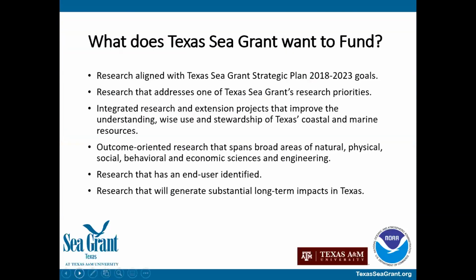So without any further ado, I'm going to get started and focus first on what interests you the most, and that is the most important question: what does Texas Sea Grant want to fund? And we try to communicate this in great detail every 2 years, and I hope that after today's presentation you have a better understanding of what we're looking for. And I'm going to go through each of these bullet points in a little more detail in the next 30 to 45 minutes, so you don't have to write madly. You'll see this slide again, and I'll go through each of these points one by one.